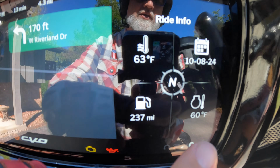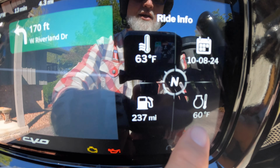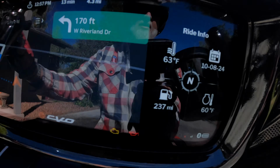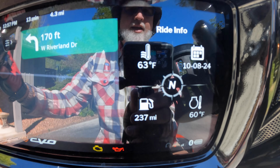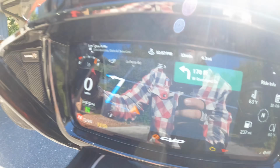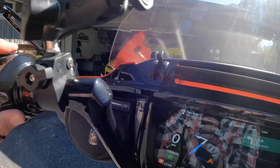Mine's liquid cooled, so now you get this. The water temperature is at 60 degrees. So you can actually see what the temperature is of the coolant in the bike. Well, that's a cool add. And then you see the compass is right there in the middle. So you get a lot of stuff on just that page. Now, you can see some more. So you just keep clicking that button.